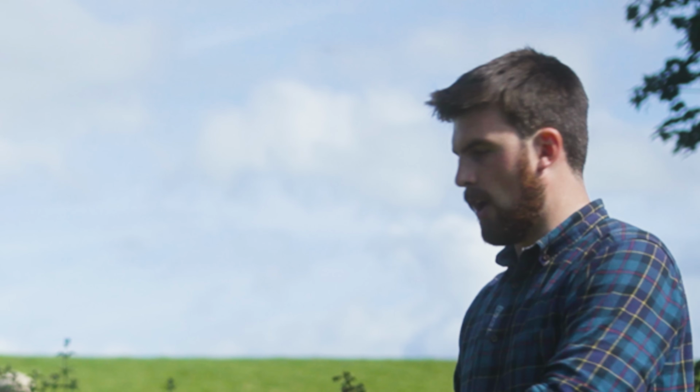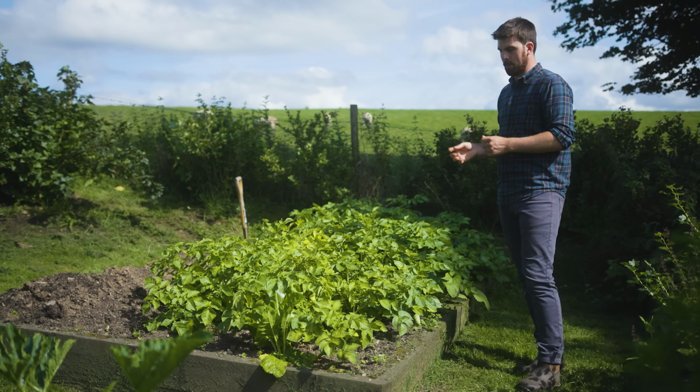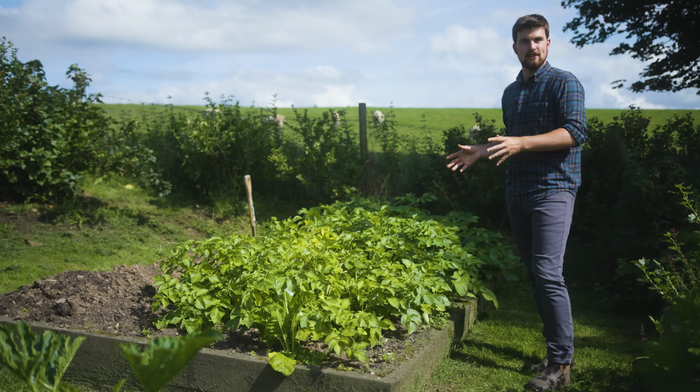Perhaps I'll plant this whole bed up with garlic, but that's kind of my thinking with the direction that I'm going to take this one in.